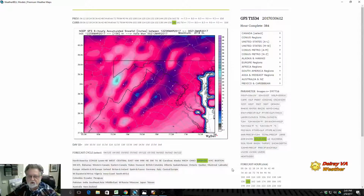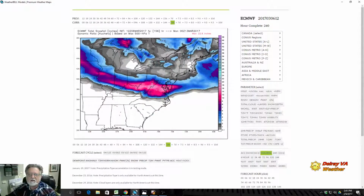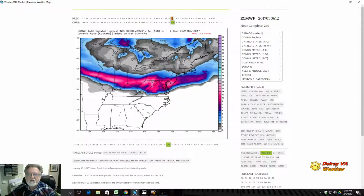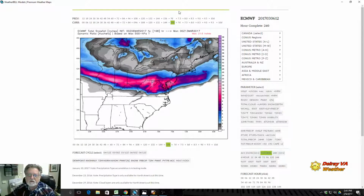Okay, now I want to show you another look at the European model, but this allows us to take a look on a broader scale. Again, DC is right in this area, and we can back this up 12 hours to here. This shows the 0Z Euro model, and if you notice, the main footprint of this storm is a little further north than in the current projection. In the previous run, we were going to get a lot of snow according to the European model. It was more similar to what the GFS is saying right now.